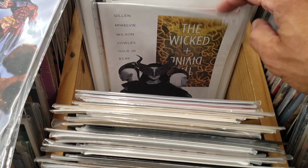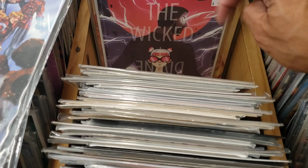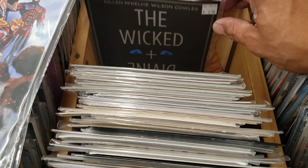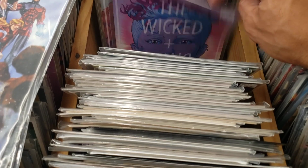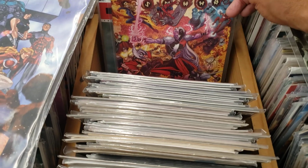Let's see. I was going to pick up these, The Wicked and Divine, at one time. And then I saw the trade paperback, or the hardcover. It might be a good read, because the first few books I did read seemed kind of cool. I loved it when it did immortal characters, just to see how long they've lived and the different things they come up with in the story. That's cool.